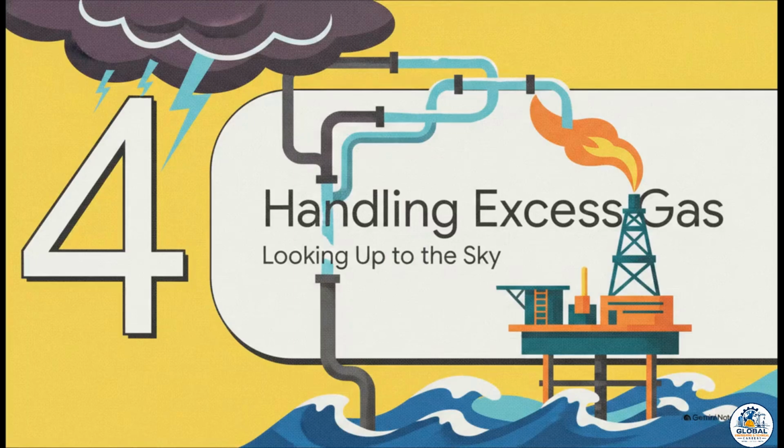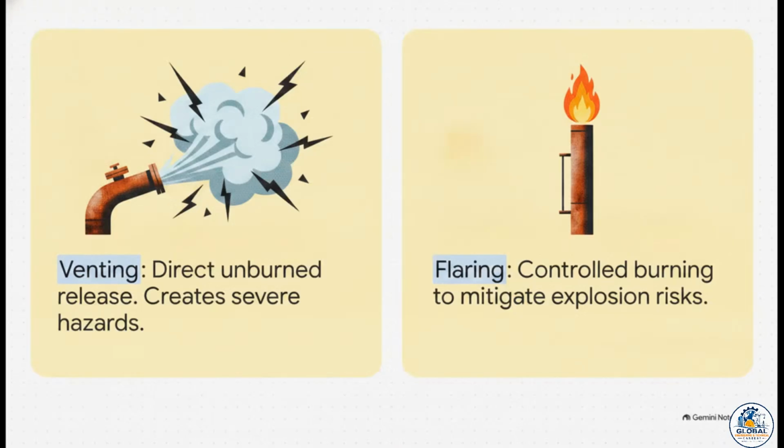So from the deep wellbore, through the freezing pipes, to the massive platforms floating on the surface, our journey has one final stop. Welcome to Section 4, handling the excess gas. Let's look up to the sky. When you're dealing with oil extraction, excess gas is just an inevitable byproduct. And here we hit a really fascinating, kind of counterintuitive truth.